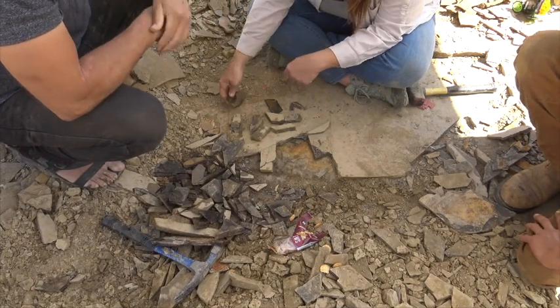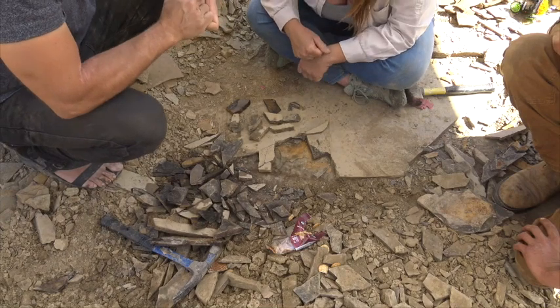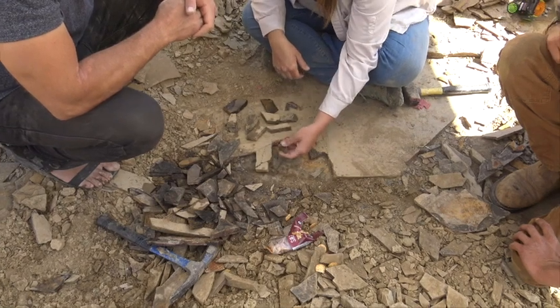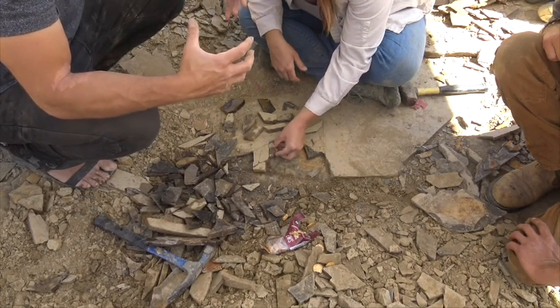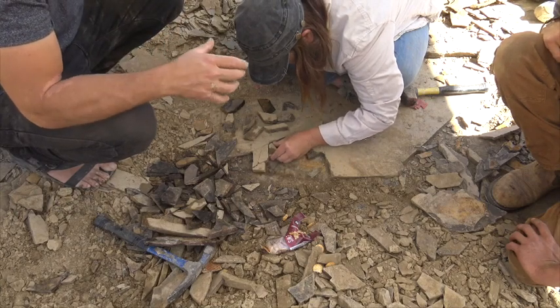Yeah, we end up spending a lot of time just putting things back together. This is where a lot of our training at the museum comes in handy. Because running a prep lab, that was a big part of the job, doing puzzle work. People would bring things in a bag, and it's just a bag of chunks. And it was my job to turn that back into something.